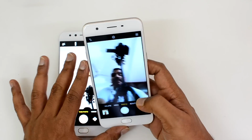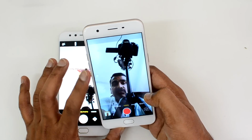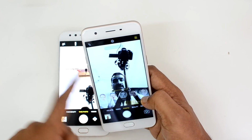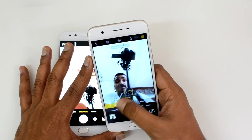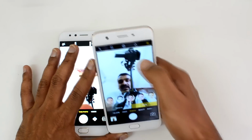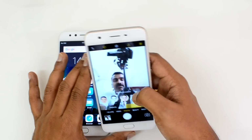Now let's have a look at the camera interface on the Oppo A57. Here we have again a time lapse option. Then we have video recording, which is at 1080p. Then photo, that's a regular photo. Then if you go to settings, you can see normal, and filters are included. Again a lot of filters are included, so you can just swipe here, and there are also some patterns included. That's not available in the Vivo V5 Plus, but here we have some patterns to try out, and filters are also included. In the filters you can also see there is an option for blurring the background. That's kind of a bokeh effect which is included here also.